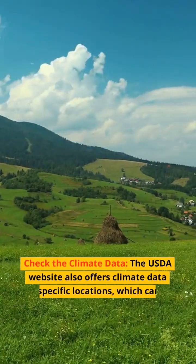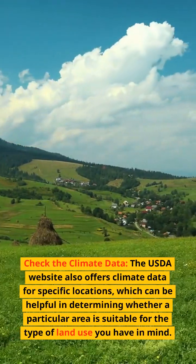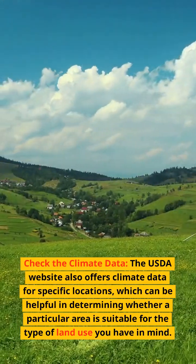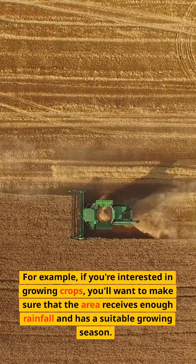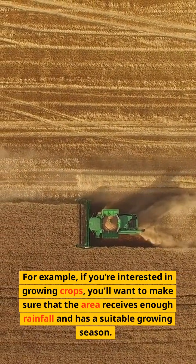Check the climate data. The USDA website also offers climate data for specific locations, which can be helpful in determining whether a particular area is suitable for the type of land use you have in mind. For example, if you're interested in growing crops, you'll want to make sure that the area receives enough rainfall and has a suitable growing season.